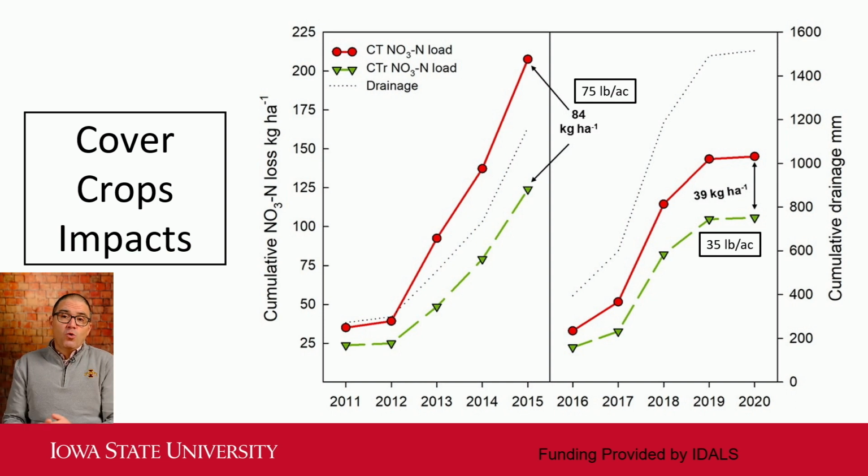All told, over a 10-year period, we lost about 111 pounds less nitrate nitrogen where we used a winter cereal rye cover crop. If you just say that average, that's about 10 to 11 pounds per acre per year less nitrate nitrogen loss where we have a winter cereal rye cover crop. And this was grown in north central Iowa where we don't get the best cover crop growth. So I think this is really important and useful information.